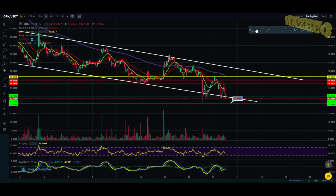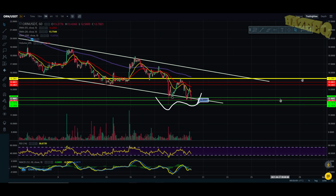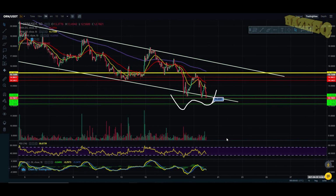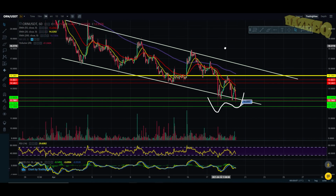And we did sort of make this W pattern over here. As you can see, this double bottom, and this is a bullish continuation. We have made that before on Orion Protocol, but once we started climbing back up from that continuation, Bitcoin corrected. And then we seem to be done with that correction, and Orion was starting to climb back up, and then we had this massive dip, this flash crash, and it didn't look good, and now it's not looking good either, but it's looking good for buying opportunities.